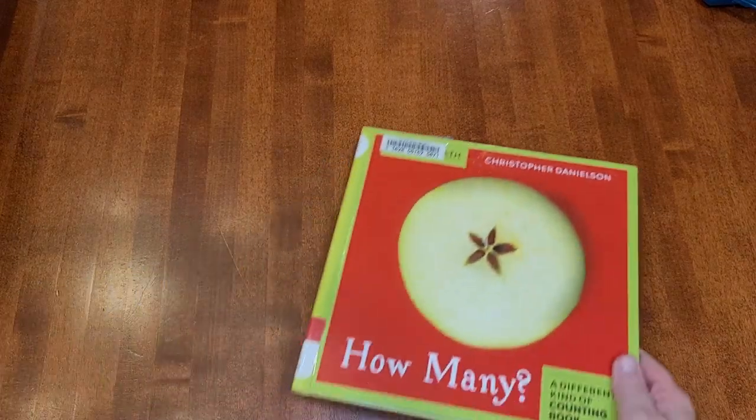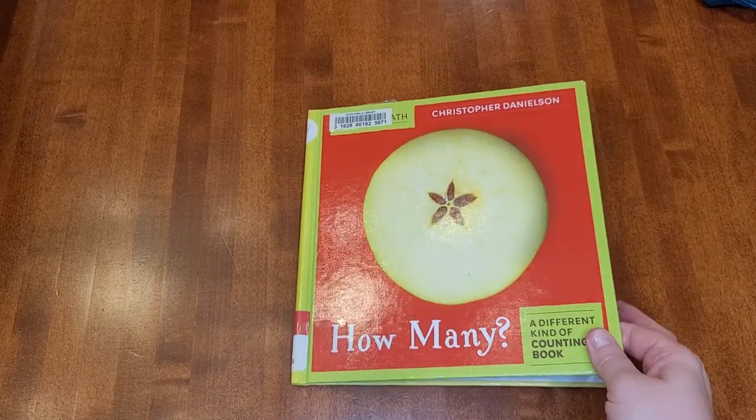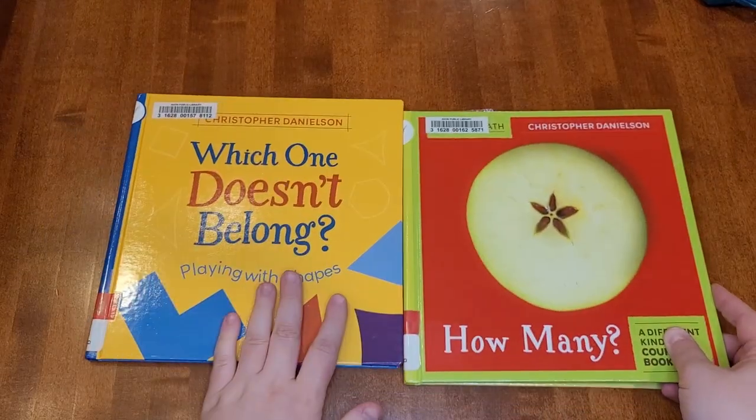The next section of books that I have for you are all math books that I checked out for my kids, mostly my son because I wasn't doing any formal math review for him, but my daughter enjoys all of these books too. So this one's called How Many? This one and this one are by the same author, and they're 2 of our favorites.